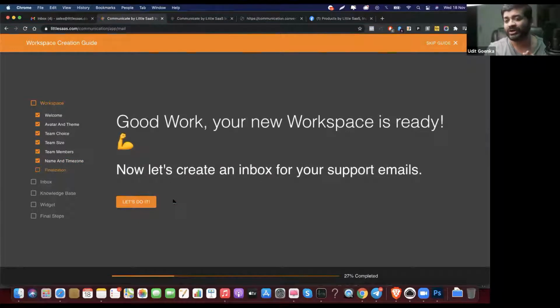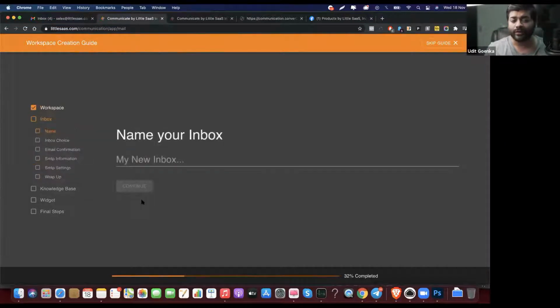So ideally, it shouldn't take you more than 5 seconds to set that up. Next, you would be given an option to set up your inbox. This is again a very critical step. And usually what we have seen is the very first shared inbox that most companies set up is their support inbox. So I'm just going to name it demo support, for example. You can name it your brand support or whatever you want.